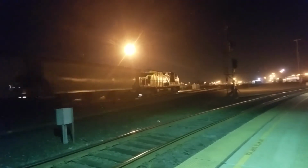UP Chivo. Holy crap, he was moving. We chased that thing from the denial loop and we just got the end of it. And there goes that grain train east towards Colfax. Wow, this power move coming. He's got a yellow, and then we got another train coming from Rockland.